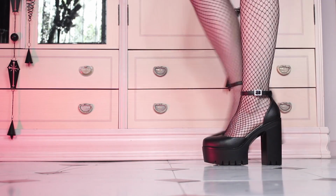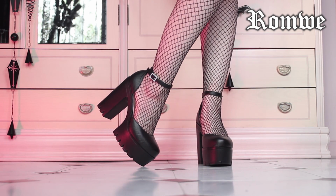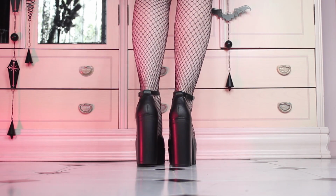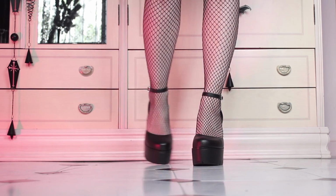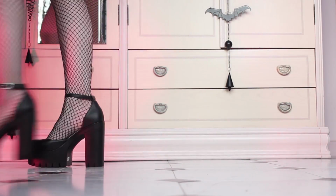And finally, we have another pair of Romwe shoes. These ones are something I got for a DIY project. I wanted to add angst to them, but I always doubt myself and I fear that I'm gonna mess them up completely and I'm gonna ruin them, so I never get started, and I really should work on this because they would look amazing if I fixed them.